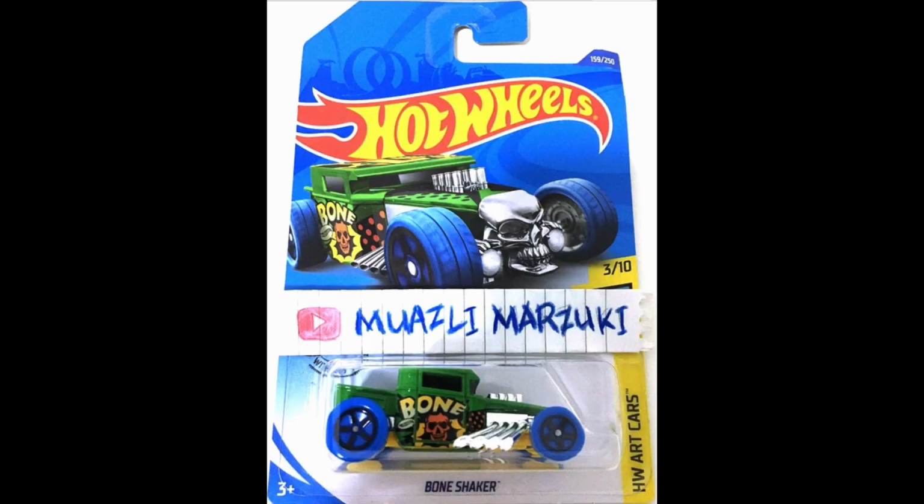Now, the infamous Boneshaker will make an appearance in the Hot Wheels Art Car series. It's really cool, it's very colorful, every panel looks different almost, the wheels are all different. I think this Boneshaker is going to be one that everyone wants in their collection. I know I want it.